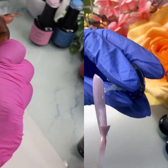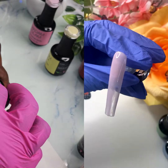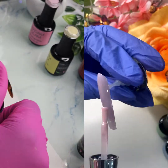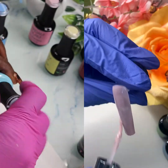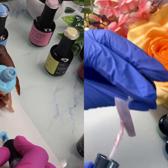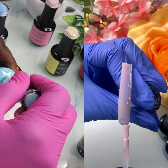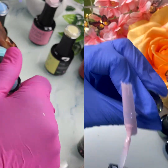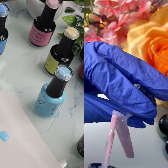I'm using a nude from their bridal collection. This is Magnifique, and it is one of my favorite nudes. We're just using that for two nails because I want to do 2 pastel Frenchies and the rest tie dye. We're living the fantasy.